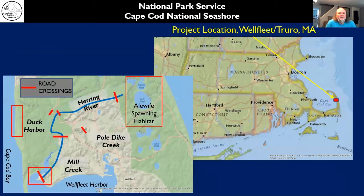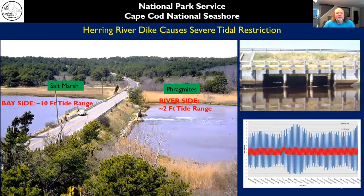Herring River is in Wellfleet, Massachusetts, out on Outer Cape Cod, the narrow part of Cape Cod. The river begins with these glacial kettle ponds, runs about 4 miles through a valley into Wellfleet Harbor and Cape Cod Bay. The main problem with the river is this dike that was constructed at the mouth of the river in 1909 as part of a mosquito control project.